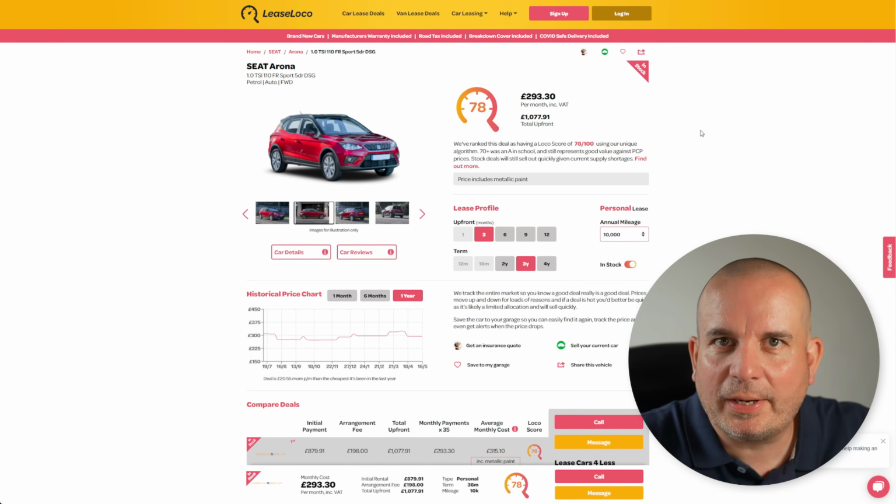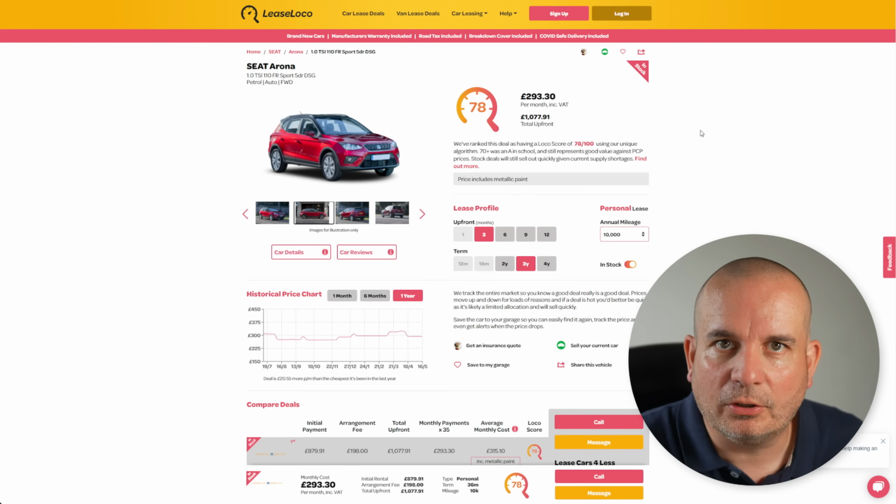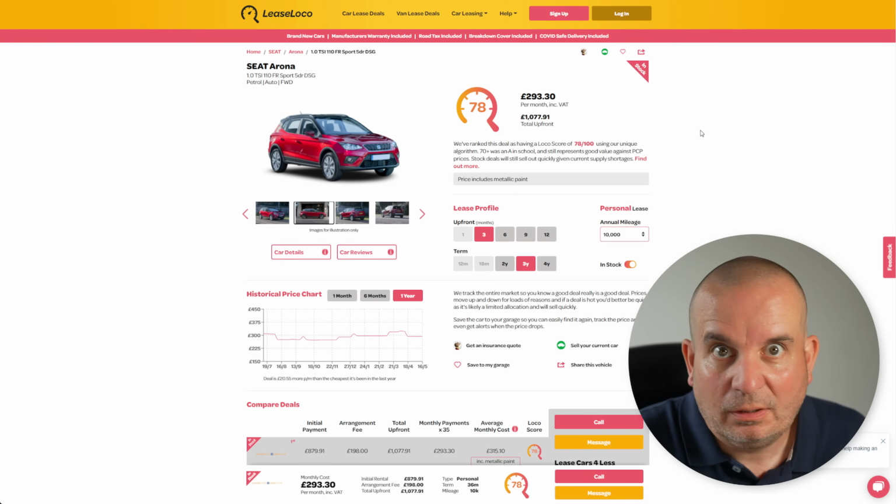I feel like between sort of VW and Skoda, Seat sometimes get a bit overlooked, and they really shouldn't be because they're just as good.